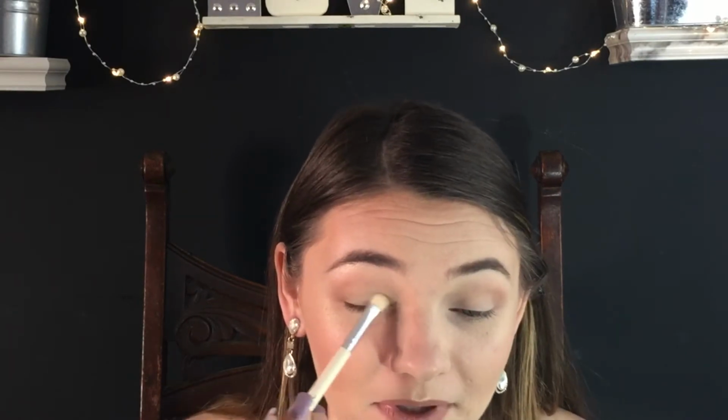It doesn't have a whole lot of movement to it. We'll see how well this works. I don't know how well it's going to pick it up. I might have to use my finger to apply it and then blend it out with this brush. But we'll see. Oh yeah, nothing. When I swatch on my finger, a lot shows up, but you cannot see this on my lid. Never mind, we're going to use our finger.